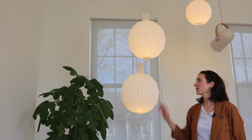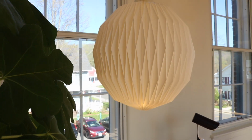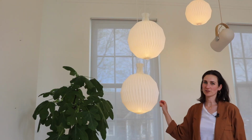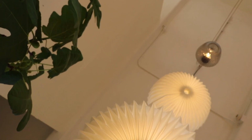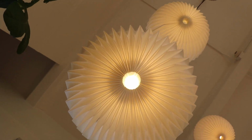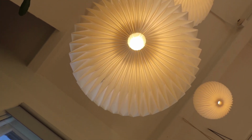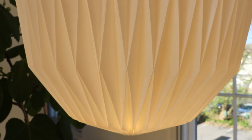This is the 101 pendant. It's one of the first that was designed and manufactured by Klint. Super, super intricate folding technique and pattern. The concept is a shade that allowed the user to walk anywhere around the light and could never see the light source. So there's a nice small opening at the bottom. This is shown in the PVC material. It's also available in the paper.